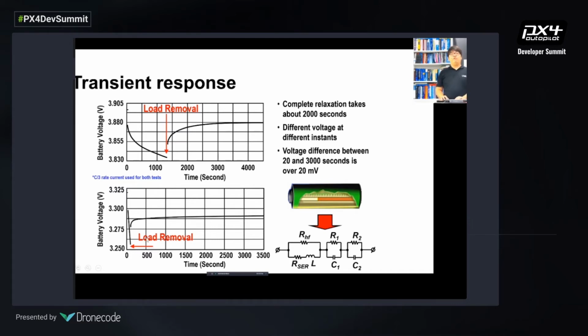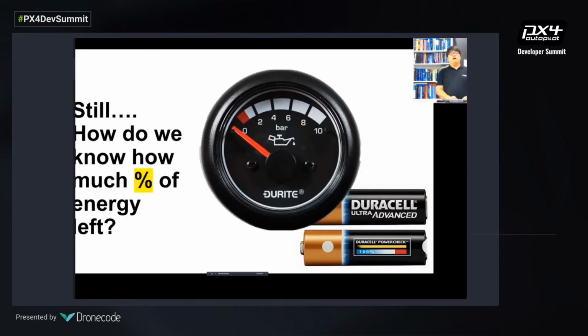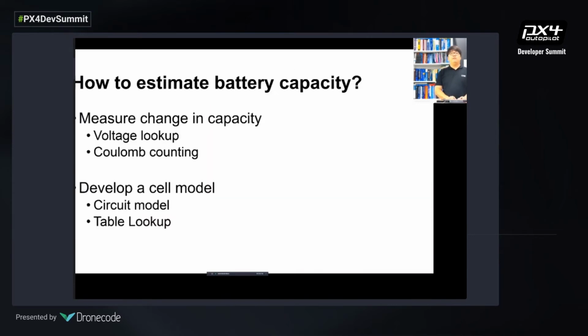Right after the load removal and 3,000 seconds, the voltage difference is somewhat over 20 millivolts, which is quite large. So this is also a difficult factor in estimating the remaining battery. So like EKF, we need an estimator of battery capacity. Still, how do we know how much percentage of energy is left in the battery? So how to estimate a battery capacity?